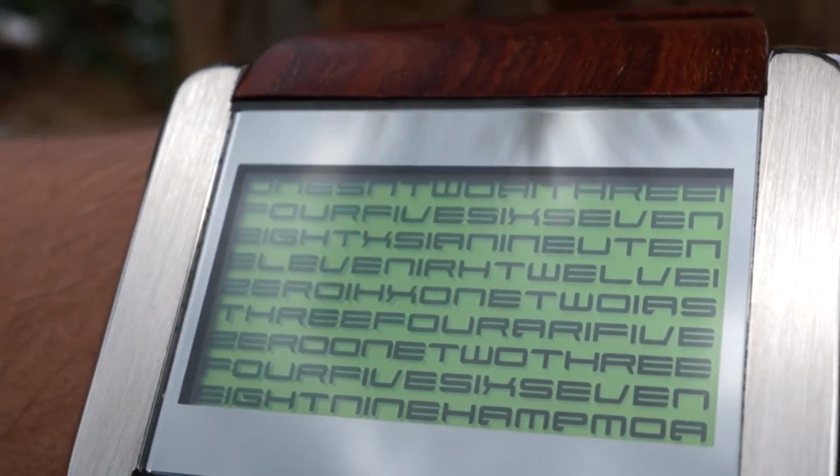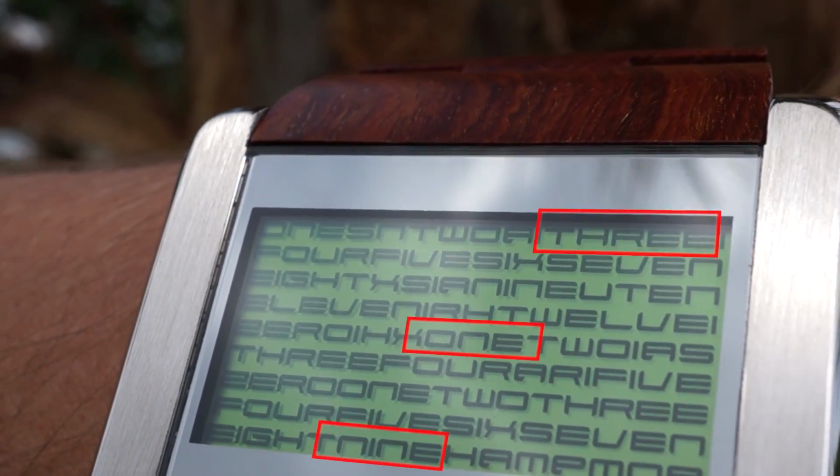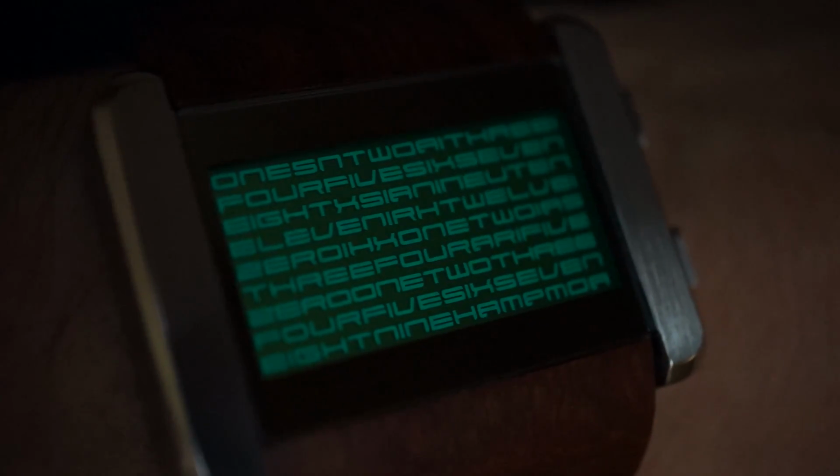The watch also has a date mode, push the lower button, and it is shown in the same way. You can see 319 is flashing, so it's March 19th. As well as time and date, the watch also has an alarm and a backlight you can turn on at night.